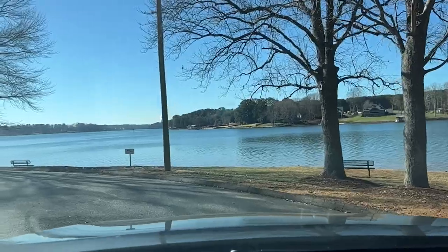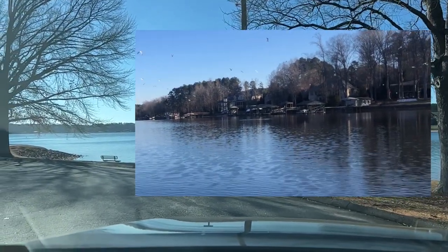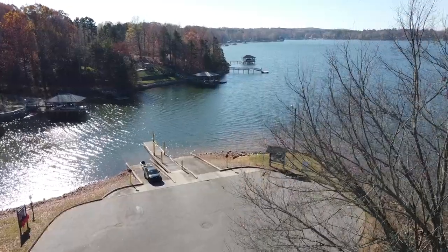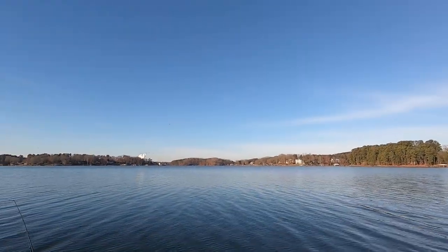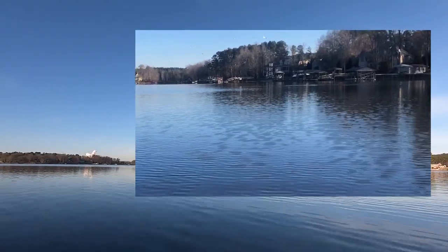The first thing I do arriving at any one of these lakes is look for seagulls dive bombing the water. That's what will show you where the feeding frenzy is taking place. So then I put in the kayak. Once I get on the water like I am right now, you look straight ahead, it's happening. The seagulls I saw from shore are still showing me where the bait fish are.